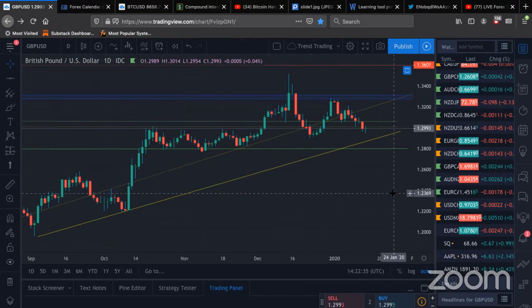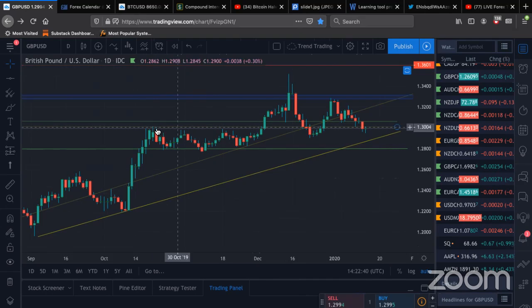So this is the pound US dollar, and I like the fact that we're holding up here above the resistance of the breakout, which is now support. You see it tucked under here, but held well above this one, and is now back into this area.